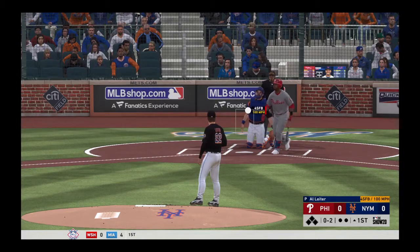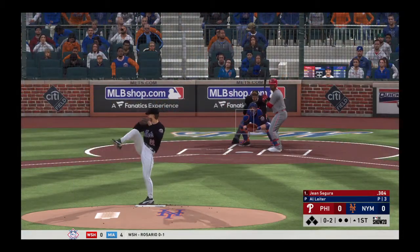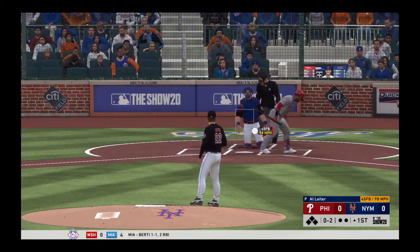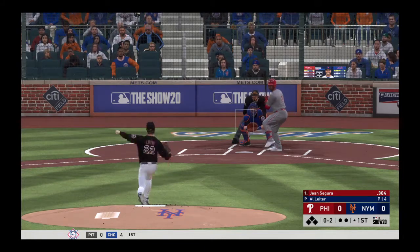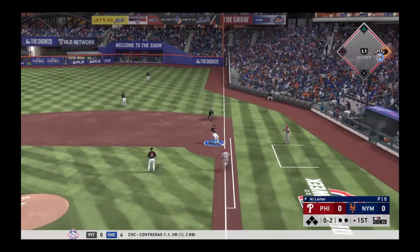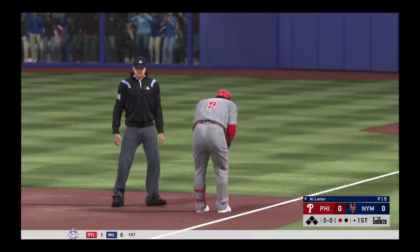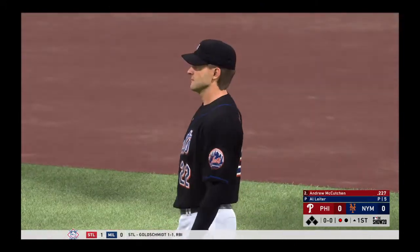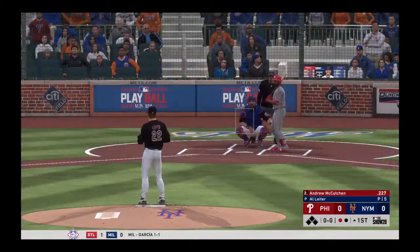Fouled away. The windup and the 0-2 pitch. Bounce to first. Oh, what a stop on the slide. It's there. He got him. And that's a huge play to keep the leadoff man off base. Not a lot you can do with that pitch. That fastball just ate him up inside and gets the soft grounder for the out.